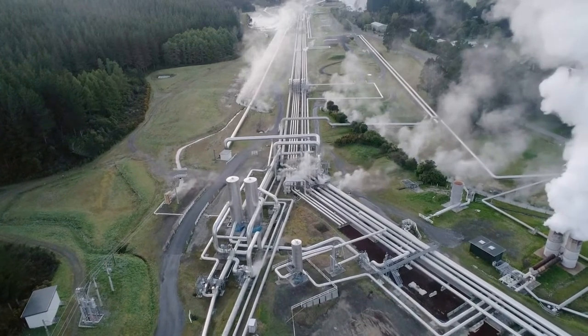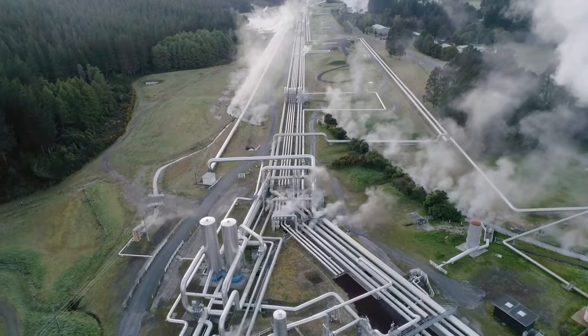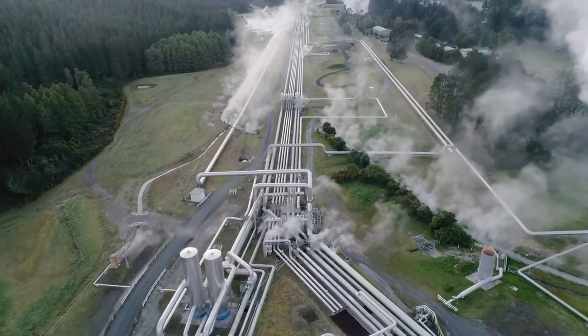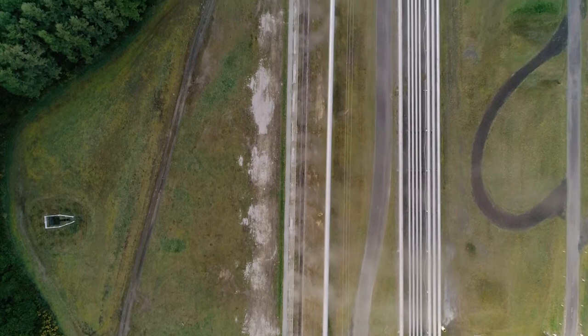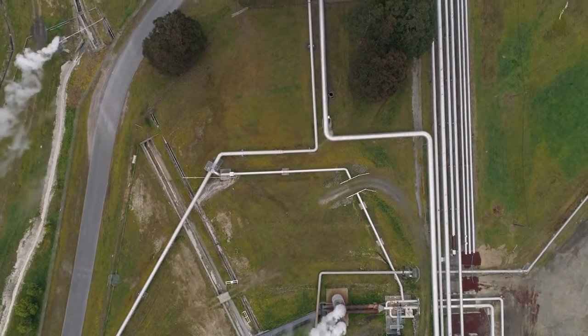Our operations in New Zealand have a very, very long history. Wairakei has been in operation for more than 60 years now and still going strong. 2026 is when the Wairakei consents expire, and Contact is planning to apply for renewal of those consents. As part of our consent to operate on these fields, we interact with the regional councils.